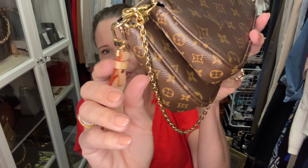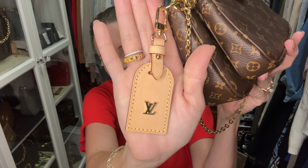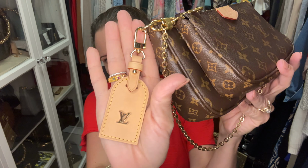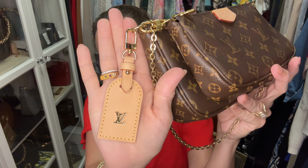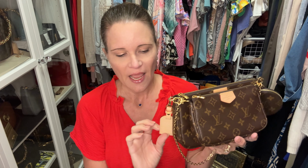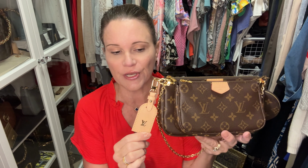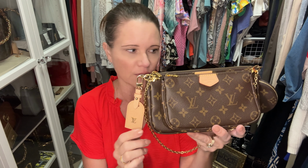The next one I want to show you is hooked to my multi-pochette accessoire. This one went with a high-rise bum bag, and I bought it through Marquita LV Luxury's Facebook group from a gal on there, and she had the high-rise bum bag and didn't want the luggage tag, and I got it for like $120. And if I did have a high-rise bum bag on my order history with Louis Vuitton, I could order one of these as a spare part for $100. So I thought $120 was a fabulous price for this particular item.